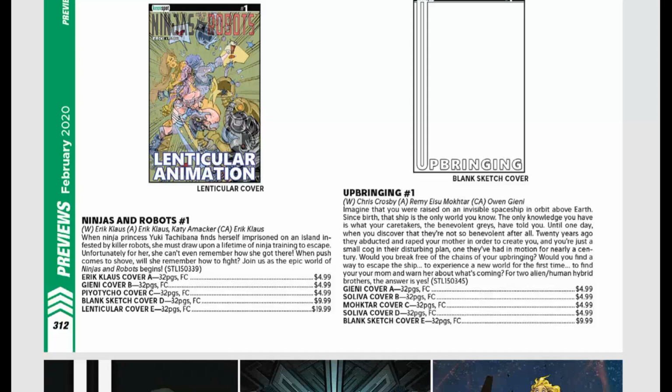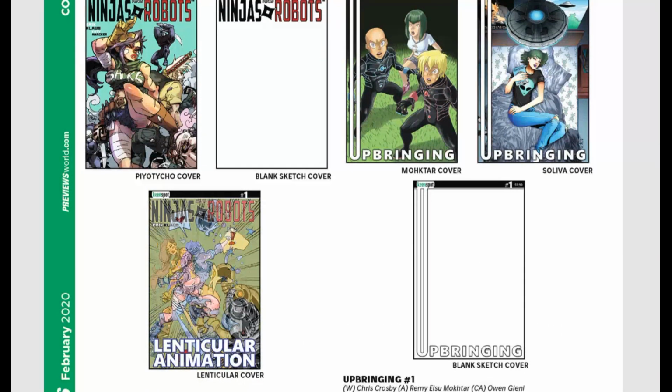First up, Ninjas and Robots. When Ninja Princess Yuki finds herself imprisoned on an island infested by killer robots, she must draw upon a lifetime of ninja training to escape. Unfortunately for her, she can't even remember how she got there. When push comes to shove, will she remember how to fight? Join us as this epic world of ninjas and robots begins. That sounds like a lot of fun.